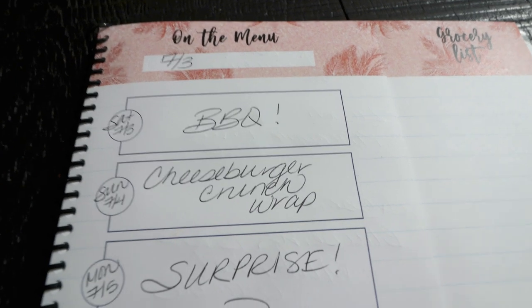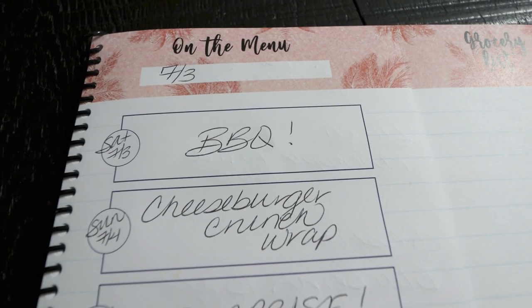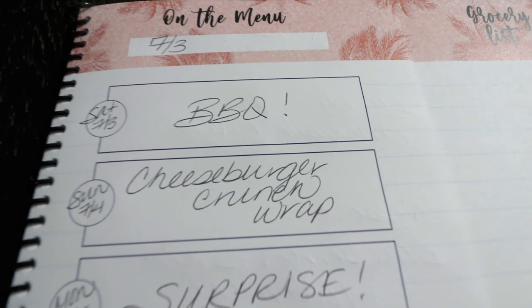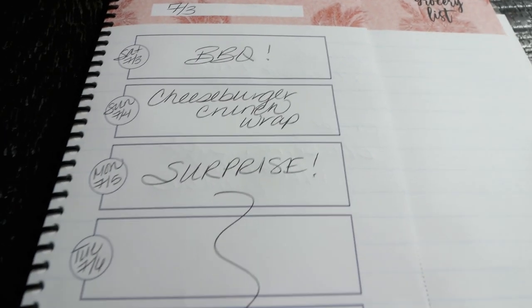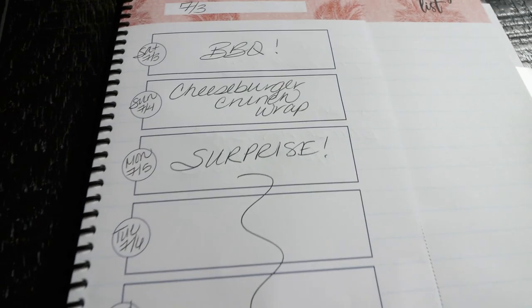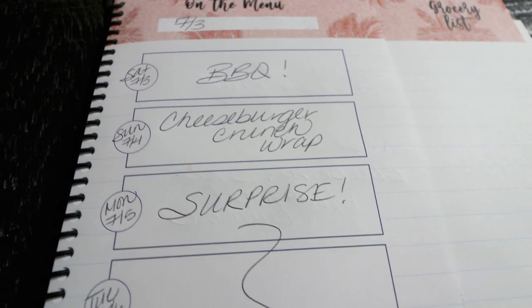So this is the week of July 3rd through July 9th. So you'll notice today, like I said, we are barbecuing. It's the day that we're celebrating 4th of July due to my husband's work schedule. Tomorrow, Sunday, I'm making a cheeseburger crunch wrap. Doesn't that sound so good? It sounds amazing. And then if you notice, the rest of the week is blank or just has the word surprise, because I have a really fun video coming your way and I need to film that for dinners this next week. So stay tuned for that video.